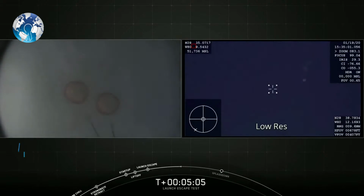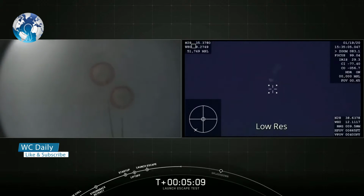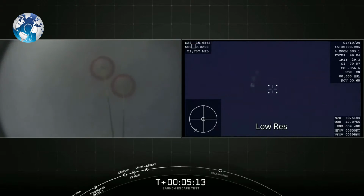There are 4 main parachutes. These are the newest Mark III parachutes. They're each 116 feet in diameter. We deploy them about 2 kilometers above sea level, 6,500 feet above the Atlantic Ocean. We're getting good views from the Dragon and the airplane, showing the 2 drogue chutes. Now we're just waiting for the main parachutes to be deployed very shortly.